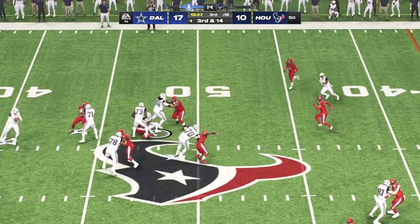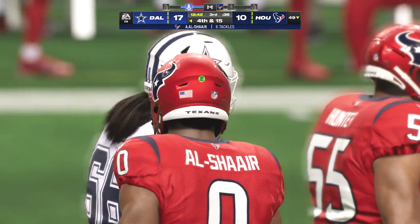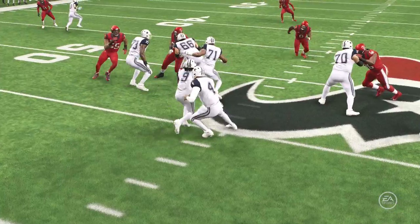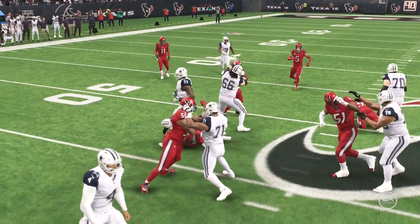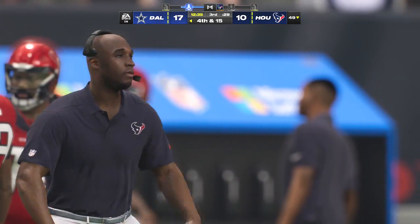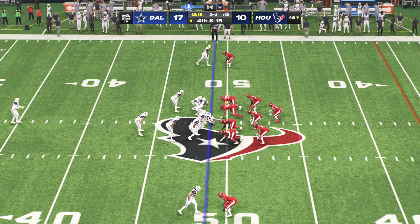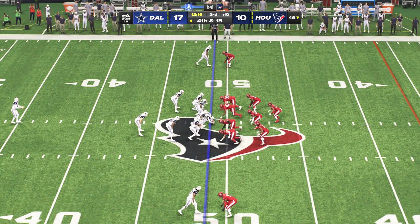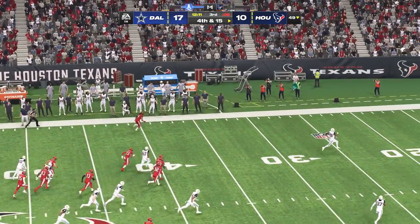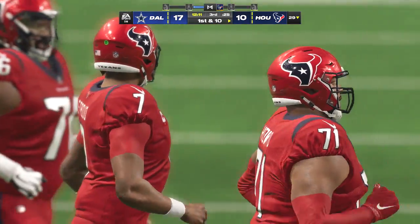From the shotgun now, here's an inside give. And he is going to lose yardage here. A loss of a yard, and it brings up 4th. Here's Brian Anger now as he's on to punt for Dallas. And the kick's away as he angles this one for the sideline. And this one will not be returnable as it sails out of bounds.